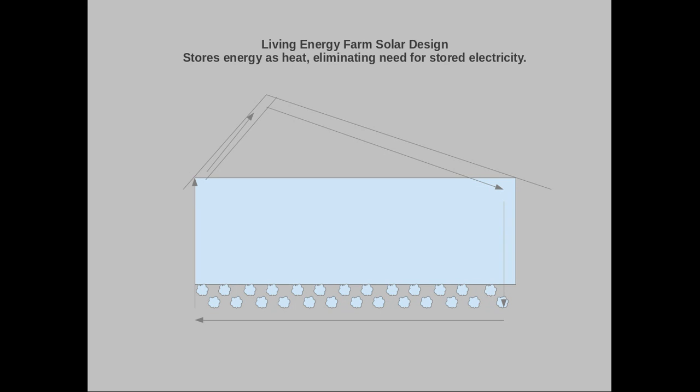The Living Energy Farm solar design, I wanted to come up with a solar design for that project that was cheap. I looked into a lot of different designs. I have built houses with various radiant floor systems, and radiant floors are wonderful in terms of being able to drive the heat down into the thermal mass that's under the house, the dirt and the rock and the slab under the house. This thing can radiate up into the house.